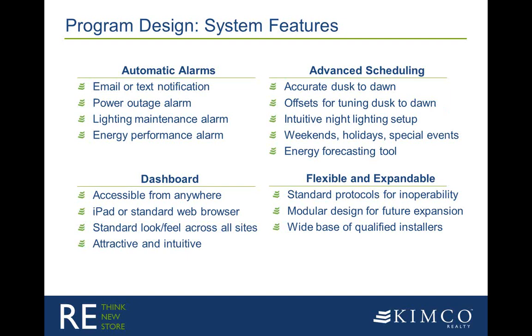On the top right, the advanced scheduling. This is really the power of the system that is able to drive the energy savings. It gives the system very accurate dusk to dawn operation rather than relying on a sensor that may get out of calibration. And these times are updated daily. We're also able to offset the on-off times based on the dusk and dawn calculations. We're able to provide them an intuitive way of setting up night lighting schedules for certain circuits to stage off at night, and you'll see a significant portion of the savings is driven by that feature.